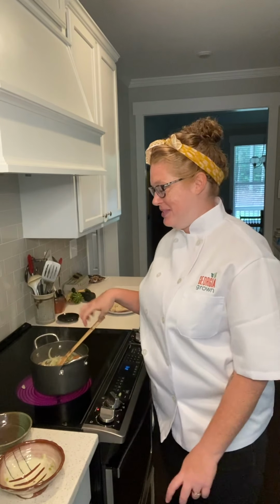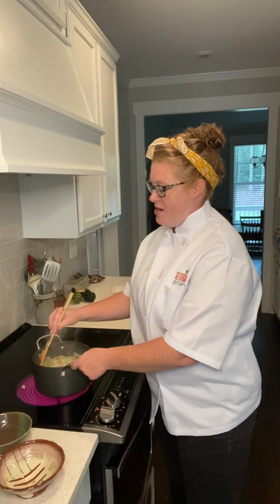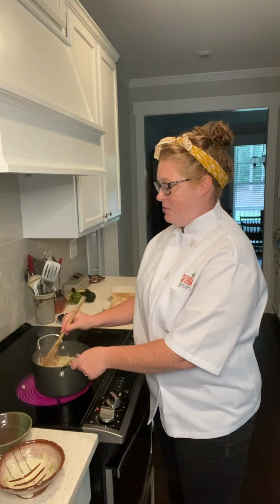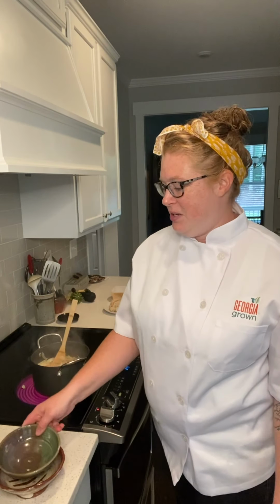All right, you may have noticed in that last scene that my pan was a little too small, so I switched it to a little bit larger pan here. I have never made this recipe in my home kitchen before. I've only ever made it in a restaurant setting, and so I wasn't sure about what size pan to use, and sometimes you choose wrong. So I've got it in a little bit larger pan.